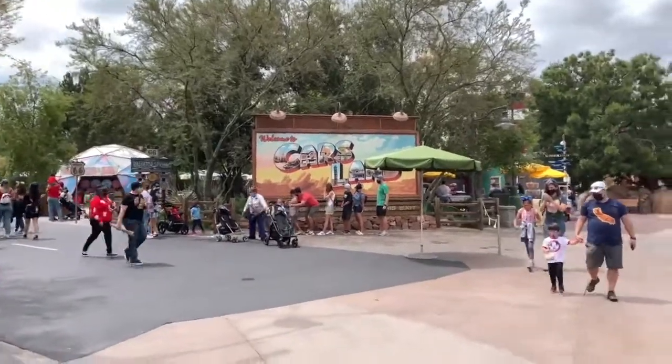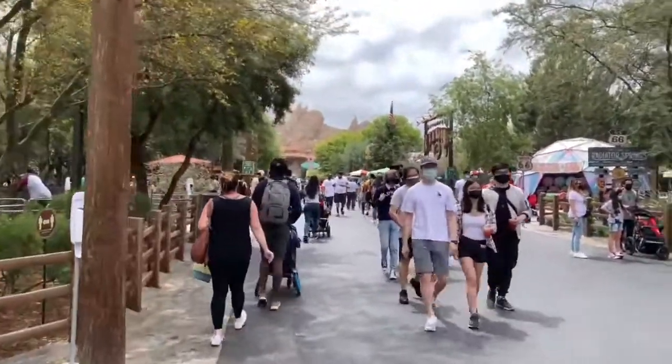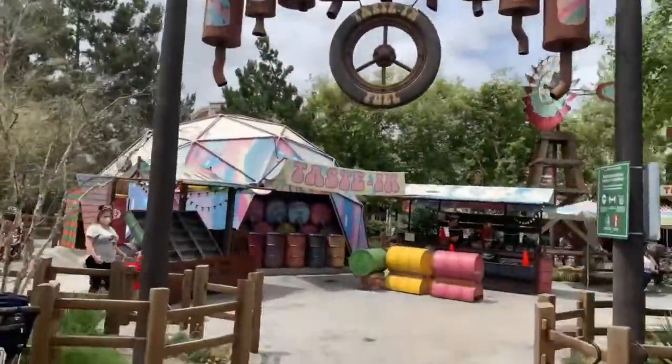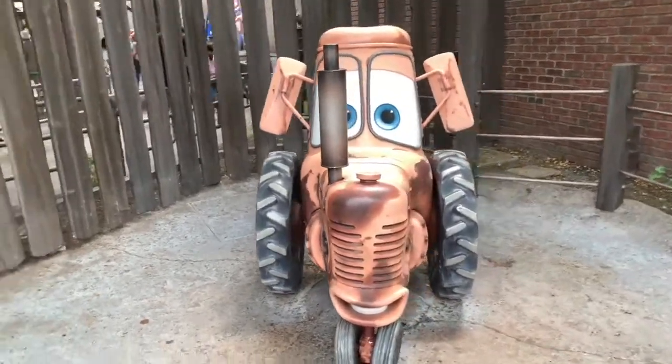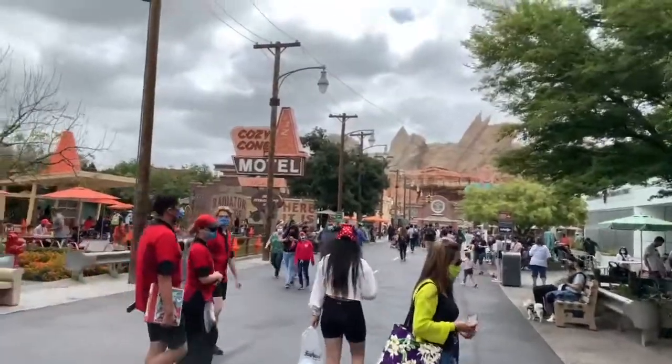Here we are approaching Cars Land, and I gotta say, I think Cars Land is probably the best feature of California Adventure. It's got so much cool stuff, and of course you gotta check out McQueen, you gotta check out Mater, and you've gotta check out the Radiator Springs Racers. It is awesome.